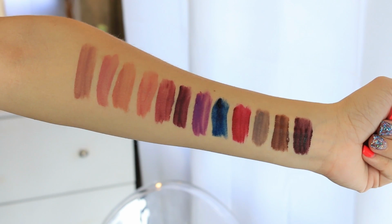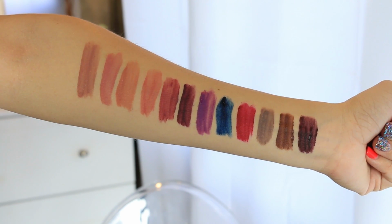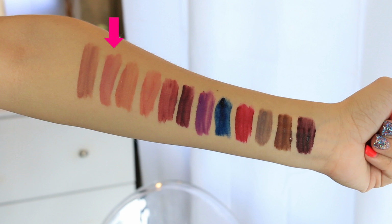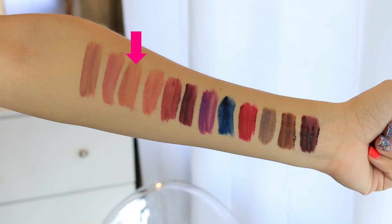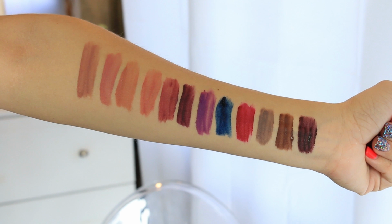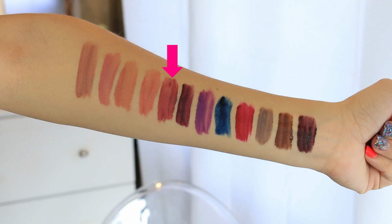And there are quite a few nude ones, which I'm not mad about because they all have a different undertone. I'm going to start off with the first one that I have used already, Current Nude, which is just completely nude. And then you get a pink nude, the second one over. I also like the third one because it is a peach tone nude. And then you get another pink peach nude, and then a more dusty rose type of pink. Those are all the nude shade options.